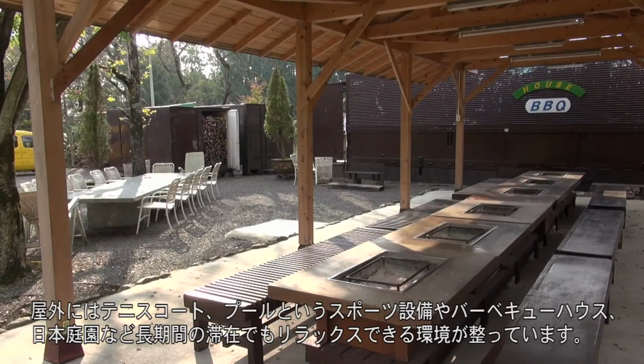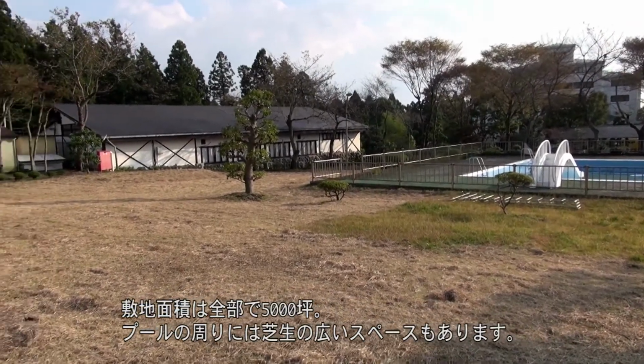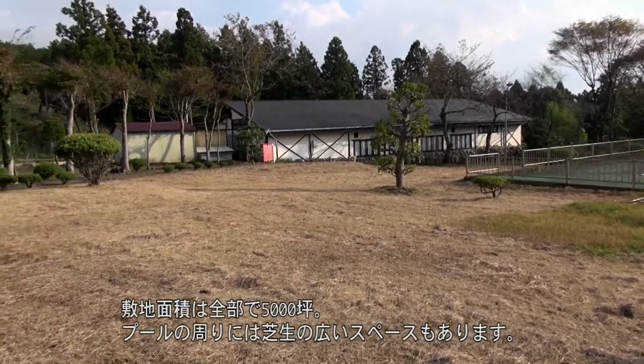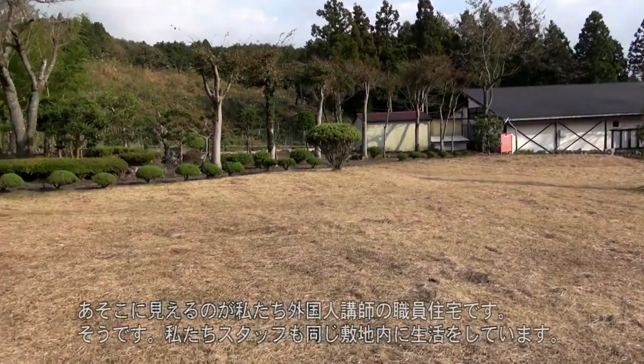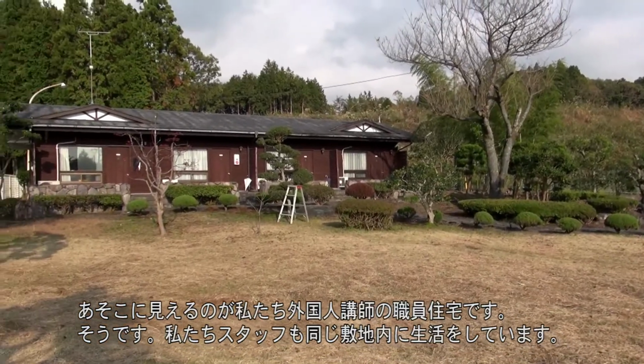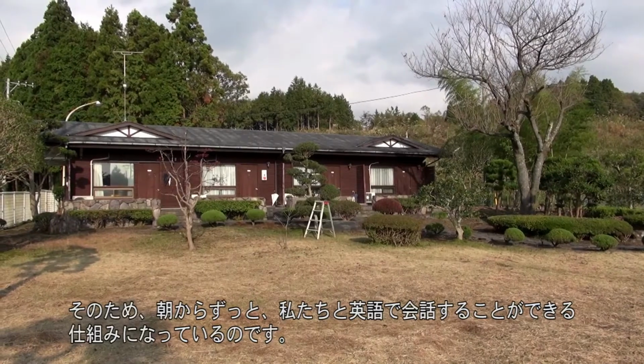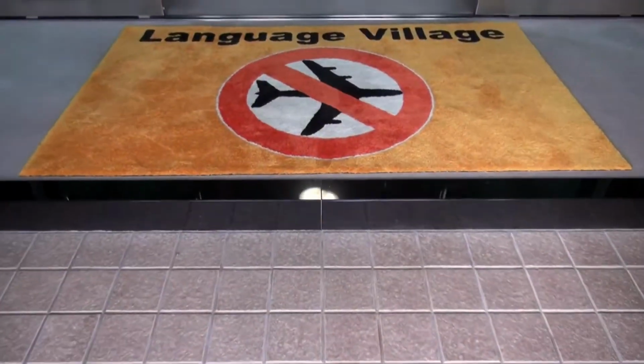Guess what? Our property is 17,000 square meters, and even teachers live in this area. Take a look at the lodge. That is where the staff live. So, we can talk from early breakfast to dinner. So please don't be shy.